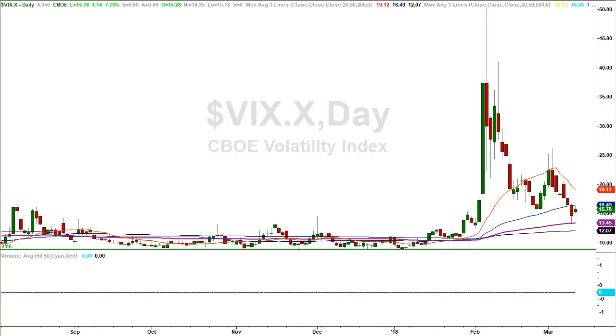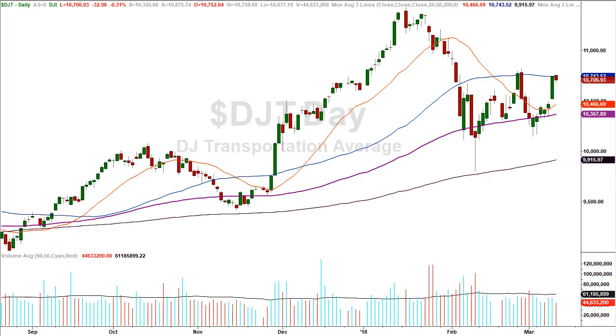The transports. So my second favorite leading indicator, the IWM, is number 1. The transports are number 2, down 1/3%. And you can see what happened here. Friday, we traded right up into, on that big up day, right into the 50-period moving average. That's the blue trend line. And today, we stalled out right up there. And now the question is, same as the other markets, are we going to go sideways or are we going to pull back? And that'll tell us a lot over the coming days.